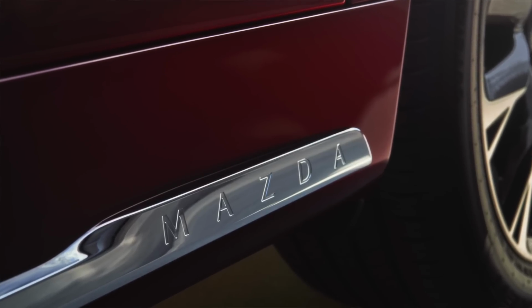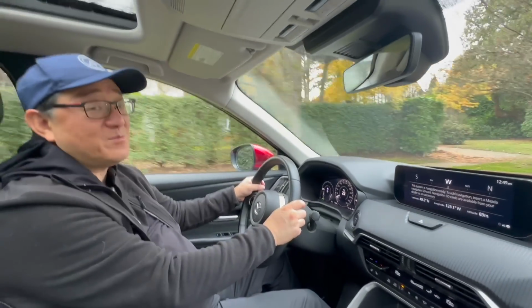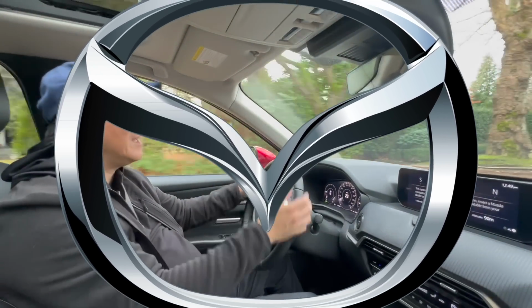And I know here in Canada we say Mazda, in the US you guys say Mazda, but in Japan they say Mazda. So I don't really care how we call it. I live in Canada, so I'm going to continue to say Mazda.